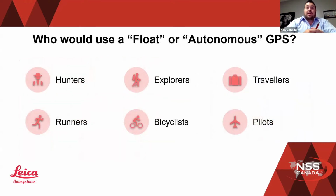So who would basically use the float or autonomous GPS? You have hunters, explorers, travelers, runners, bicyclists, and pilots. Believe it or not, pilots actually use just autonomous GPS. They would not use an RTK system to get high accuracy. Planes typically travel 100 meters a second, so having a GPS that records 1 to 3 centimeters would be way too accurate. An autonomous GPS is just good enough for a plane.